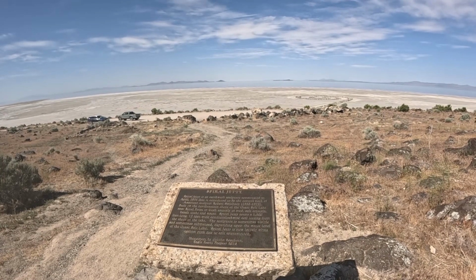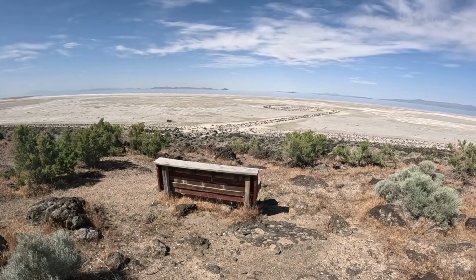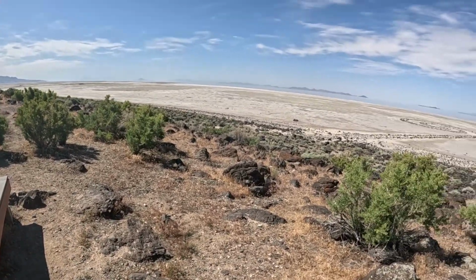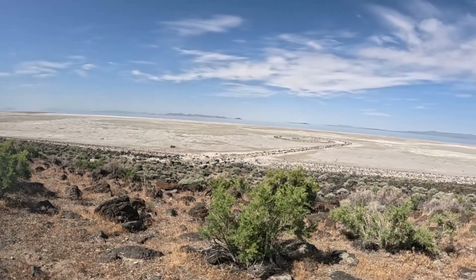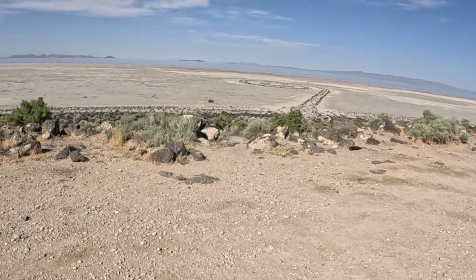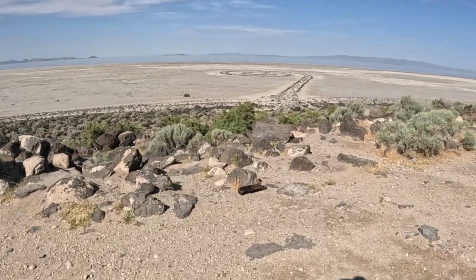Back down at the edge of the parking area, there's also a small bench for those who don't wish to climb down. It's a little more tricky to climb down to the jetty because there's not really a trail. You just have to scramble down through the rocks. But as long as the water level of the lake remains low, you may as well head down and walk on the artwork.